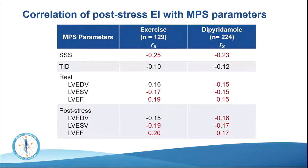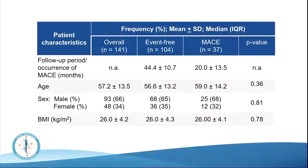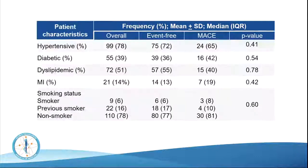Again, we tried comparing the correlation of EI with other MPS parameters among patients who underwent exercise and those who underwent dipyridamole stress test. Basically, most of the MPS parameters are significantly correlated with EI. We tried to follow up these patients, and there were 141 patients whom we were able to contact and who agreed to be interviewed. Among them, 104 were event-free and 37 had major cardiac events. The patient characteristics were not significantly different between the two groups.